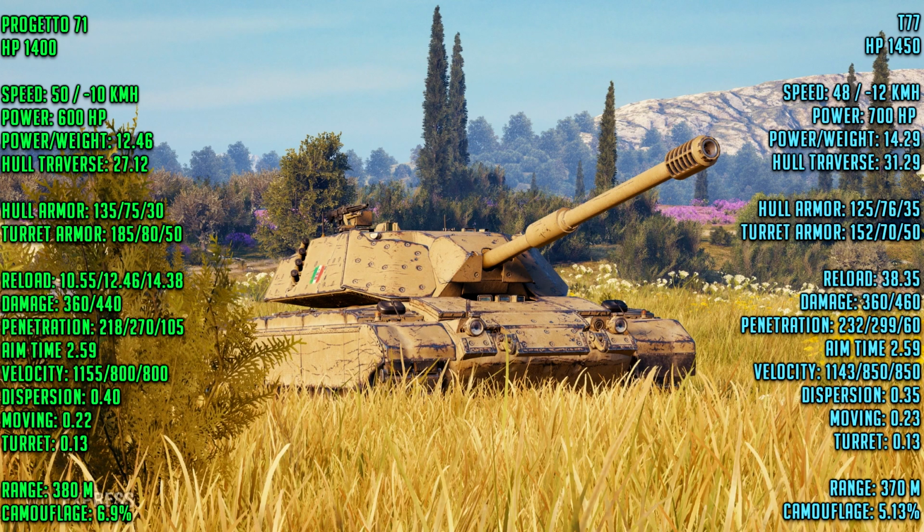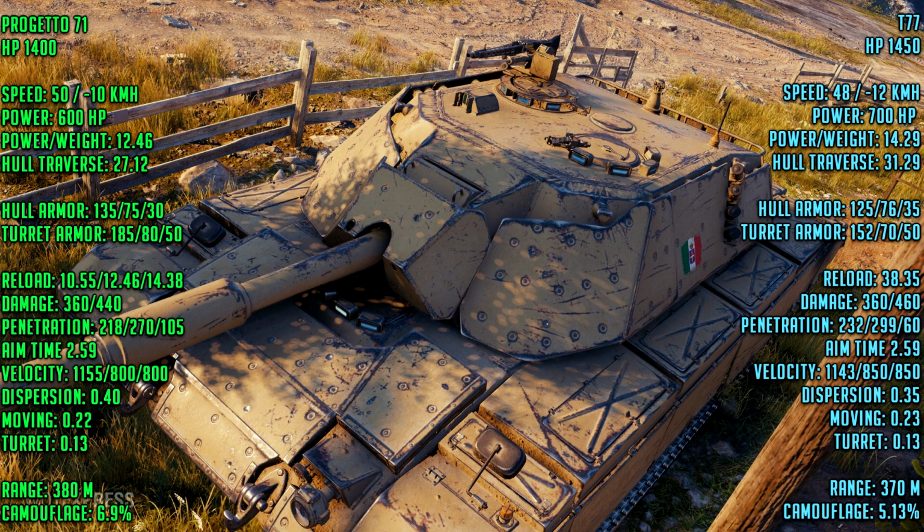The bad part here is the dispersion, 0.40 versus the T77's 0.35. What is 0.40 dispersion? It is ISM territory. ISM is 0.40 dispersion, which means it's like pissing after sex, just shooting all over. You're going to miss the toilet bowl 100%.